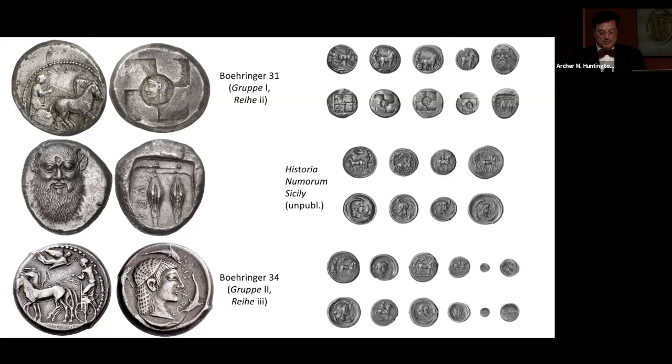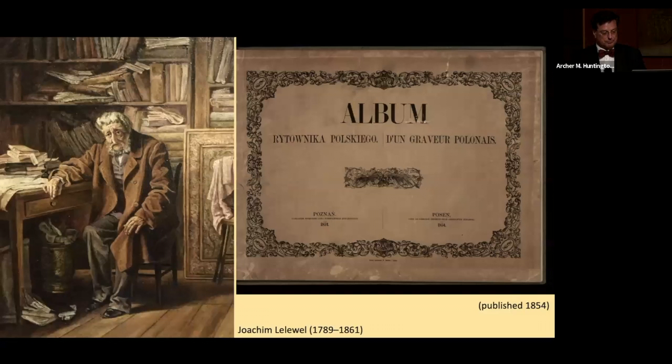Fortunately, there is new evidence about this issue. Curiously enough, this evidence is provided by a man who has spent many years in exile himself, Joachim Lelewel, a Polish numismatist of the 19th century. In 1854, a book featuring a body of his drawings was published, the Album d'un Graveur Polonais. According to historical circumstances, the drawings must have been made before Lelewel left Poland in or after the Polish November uprising in 1830.